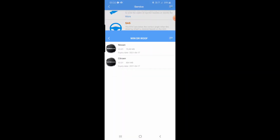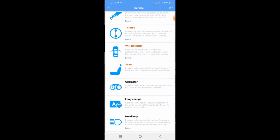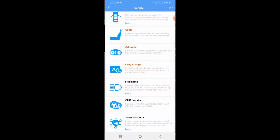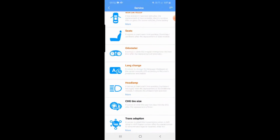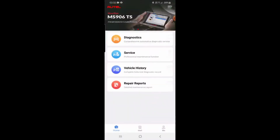Only Citroen and Nissan on the... Only Citroen and Nissan from these car makes I have purchases. Only Nissan. Citroen, Nissan. Only Citroen. Only Nissan. So that was that.